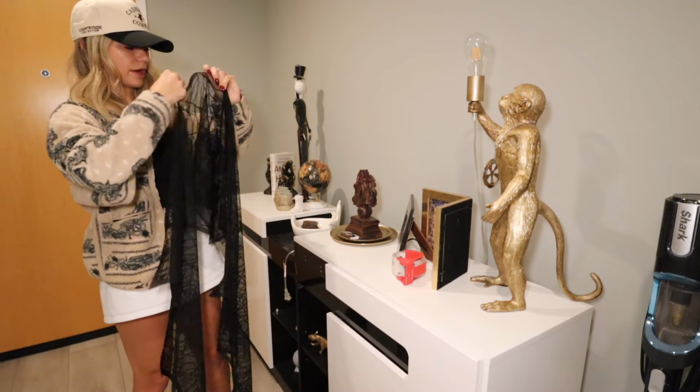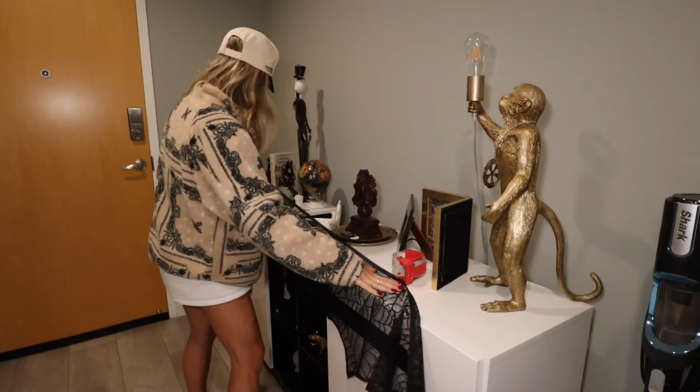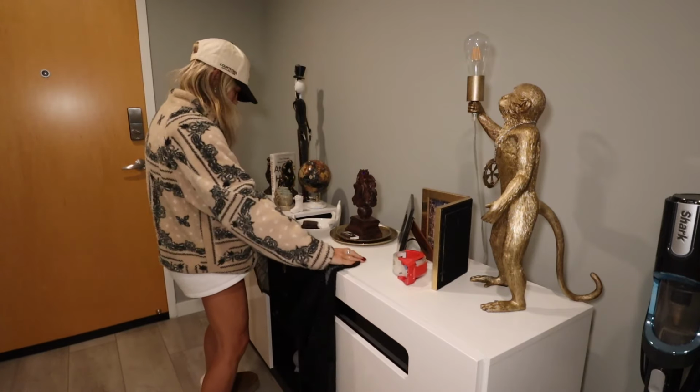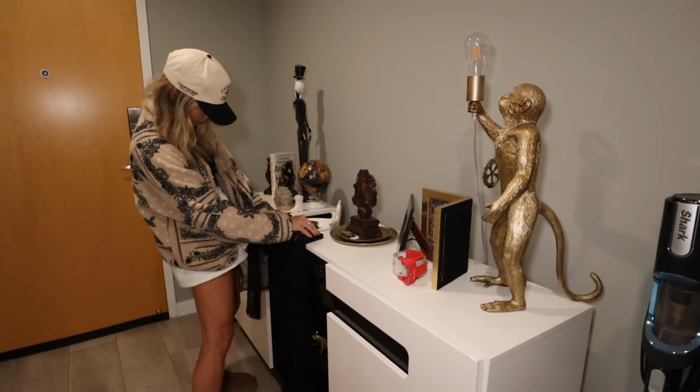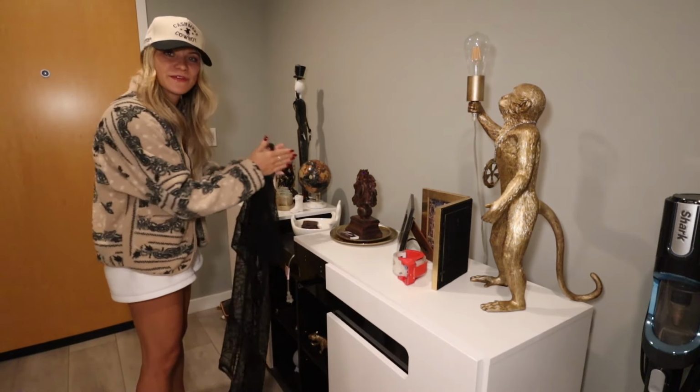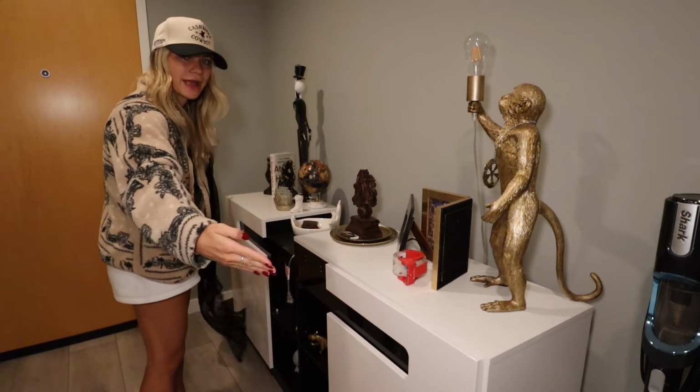I gotta figure out what way is what. I'm just trying to figure out how much sort of hang off either end, and if I want it to sort of dip in the middle, which I think could be really cool. So I'm gonna find the center of this, and just work my way outward.